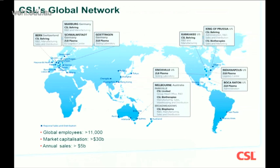So we're still an Australian company, and our headquarters are here in Melbourne, just up in Poplar Road behind the zoo there. But now most of our activity, most of our sales and most of our workforce is in the Northern Hemisphere. And we do have large-scale manufacturing facilities in Switzerland, in Bern, in Germany, in Marburg, and in the US in Kankakee, which is just south of Chicago. And in fact, most of our Northern Hemisphere operations are run out of a big head office in King of Prussia, just outside Philadelphia. So that's what CSL looks like now.